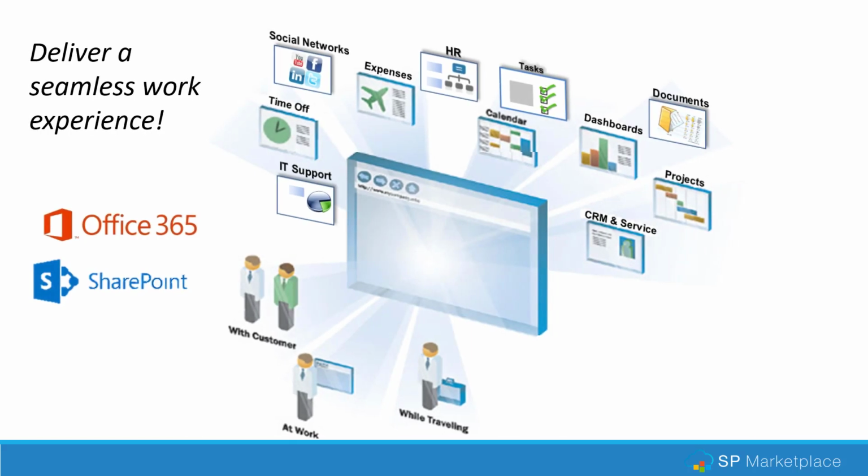So our whole concept is that you can leverage Office 365 and SharePoint to step back and do things in a different way, to leverage that platform to create what we call a digital workplace so that employees, wherever they are, on any device at any time, can go through a common user interface and a common intuitive set of portals to get to the different things that they need. And we do that with SP Digital Workplace Suite.